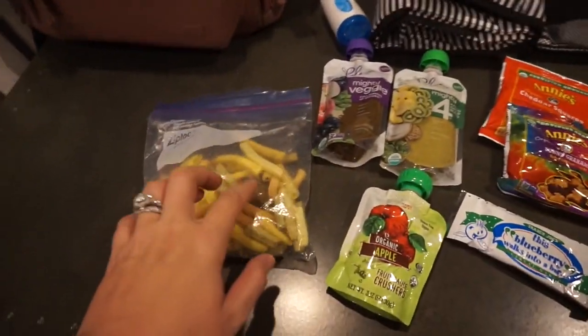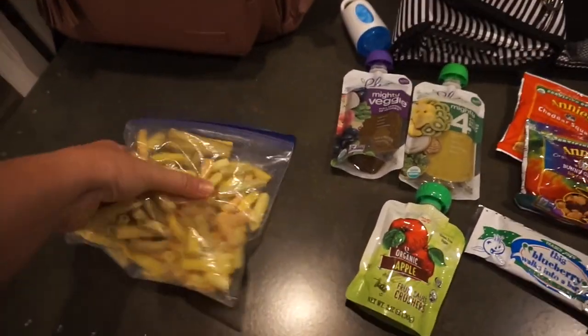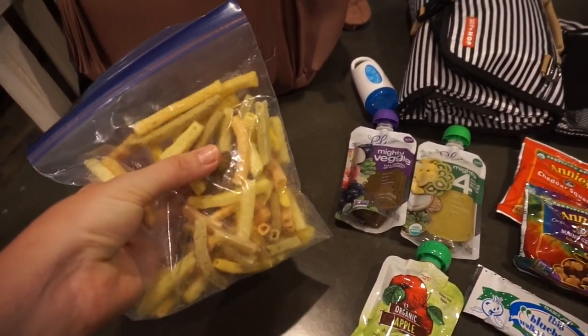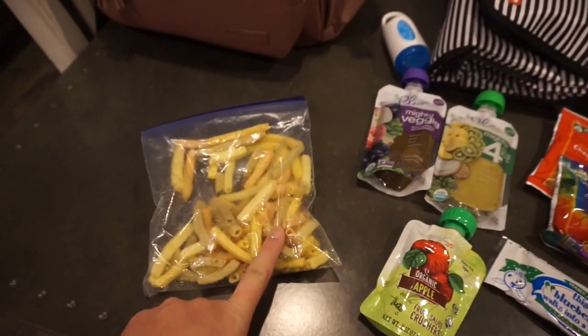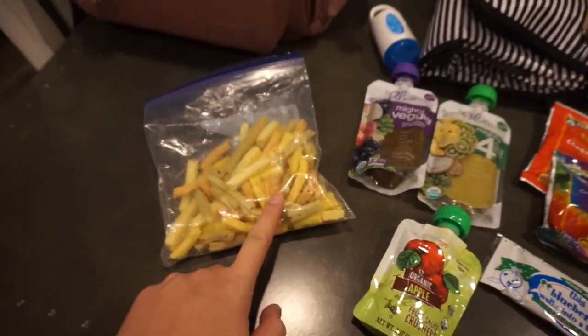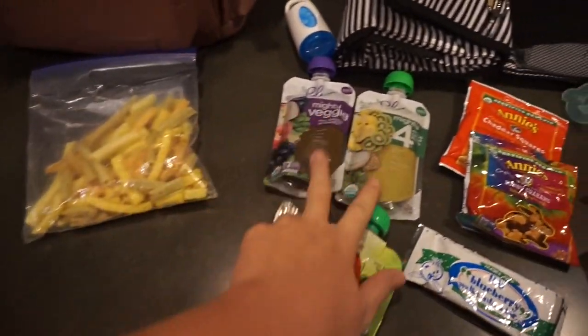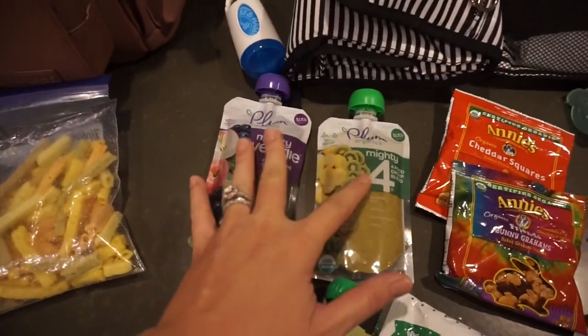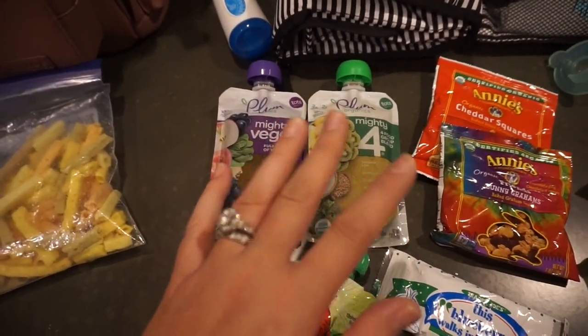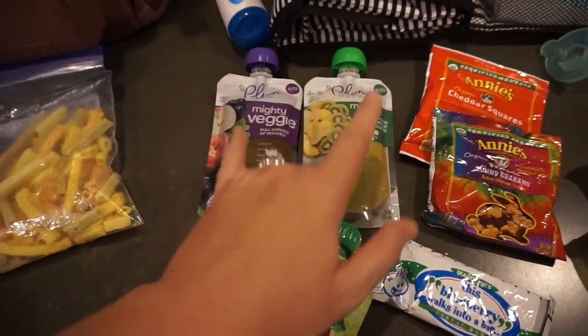So first thing, obviously we have some snacks. These are the veggie straws. I get them from Costco. He loves them. It's like way better than potato chips. Then I have two pouches. Everything that I pack snack-wise is just something I can hand back to him, and I know he's not gonna get it everywhere. So I have two pouches.